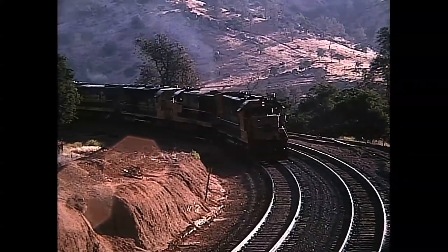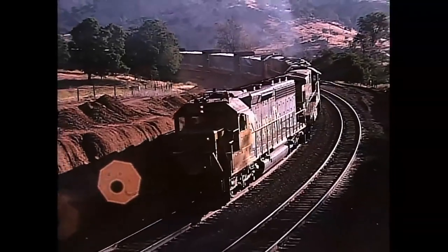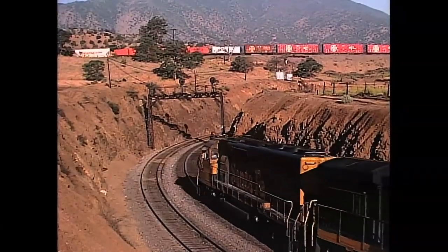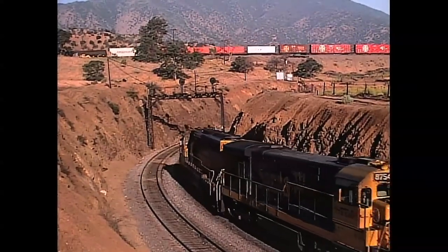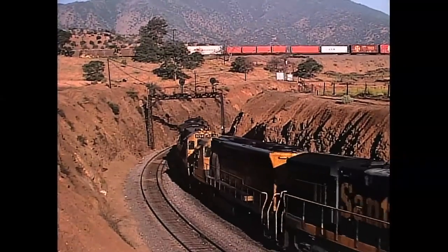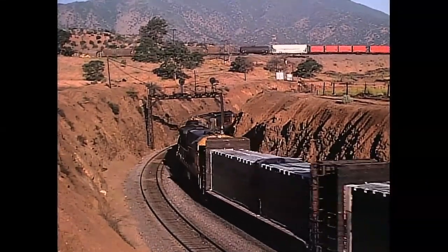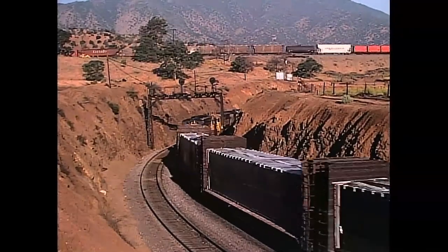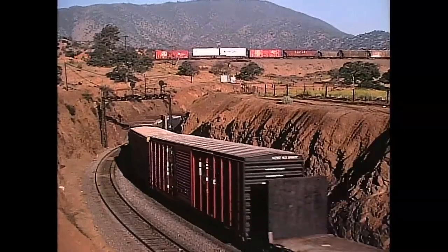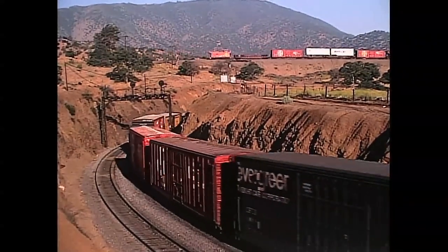It hides behind the hills for a short time, and with dynamics blowing to the skies, emerges into our view. The train disappears into the cut and tunnel below the High Line and passes beneath its own train. The train is now running in a westerly direction to Bakersfield.